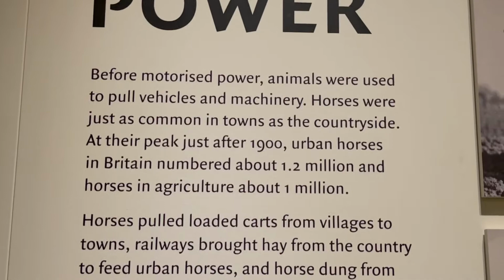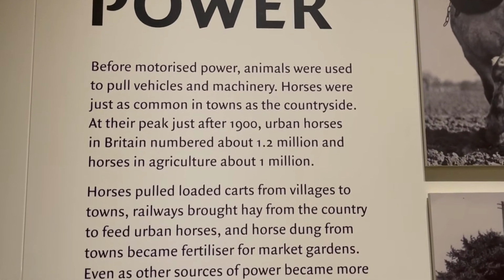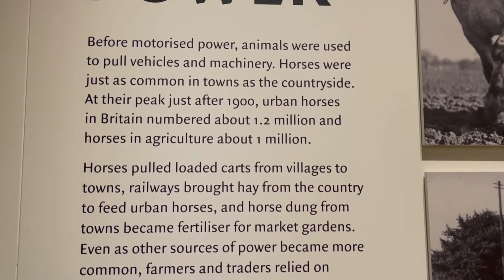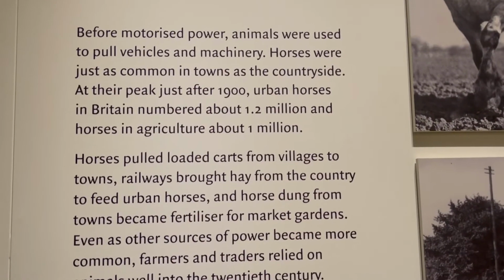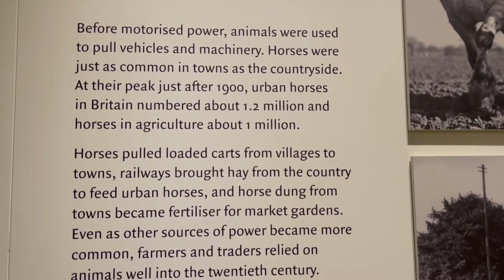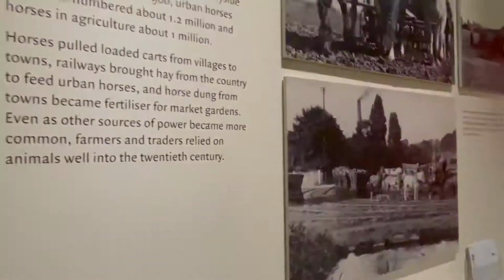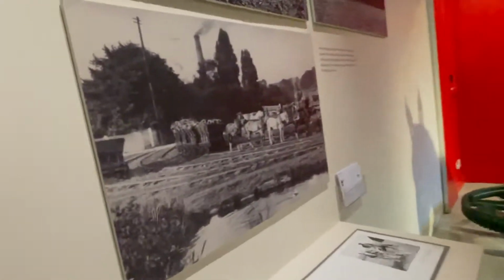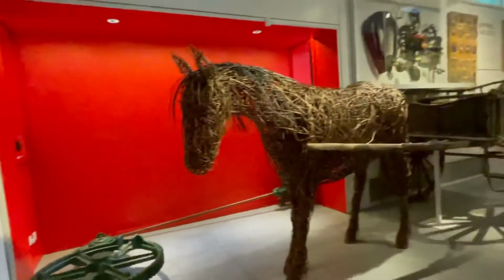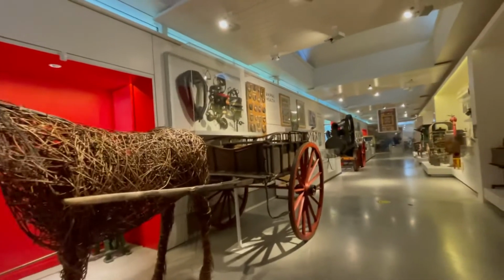Before motorized power, animals were used to pull machinery. Horses were just as common in towns as the countryside. At their peak, just after 1900, urban horses in Britain numbered about 1.2 million, and horses in agriculture about a million. So it goes on. Wala pa pong motor vehicle nung araw, kaya ang ginagamit po nila dito ay itong horses. So, these are the horses, guys. Ang daming makikita dito, guys.